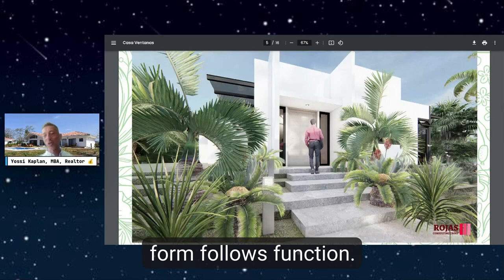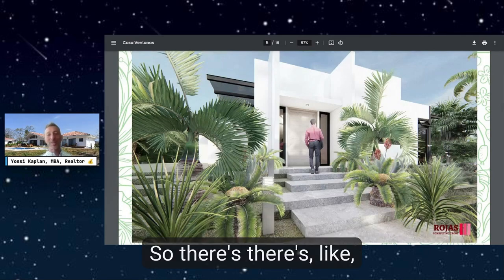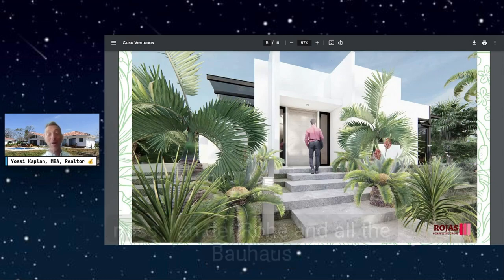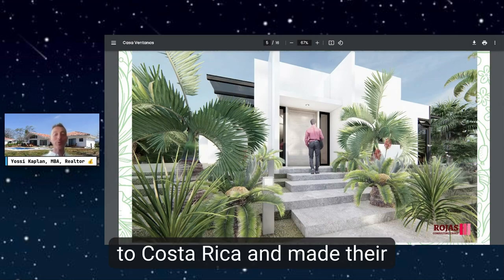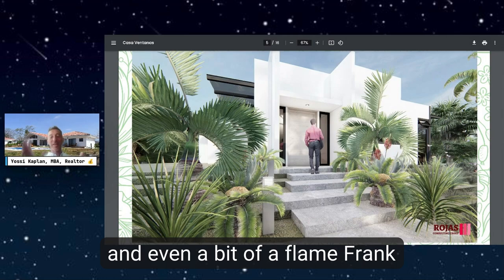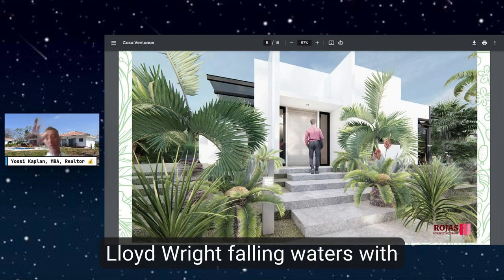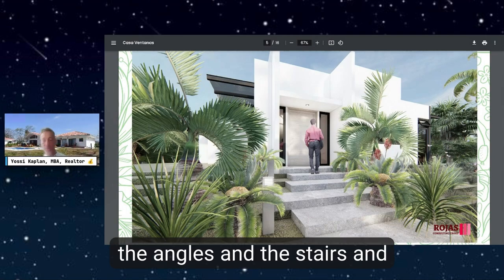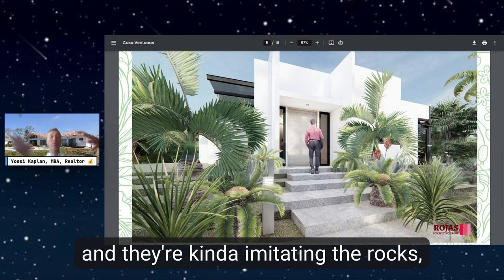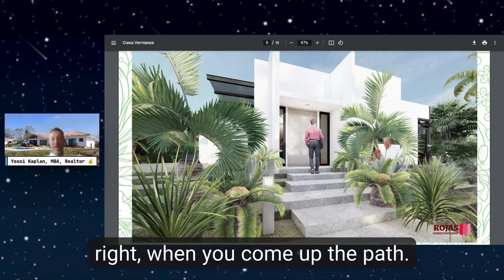Form follows function. If you want to think Mies van der Rohe and all the Bauhaus architects, they made it all the way to Costa Rica and made their influence here, and even a bit of Frank Lloyd Wright's Fallingwater with the angles and the stairs, and how the stairs are moving and kind of imitating the rocks, right, when you come up the path.